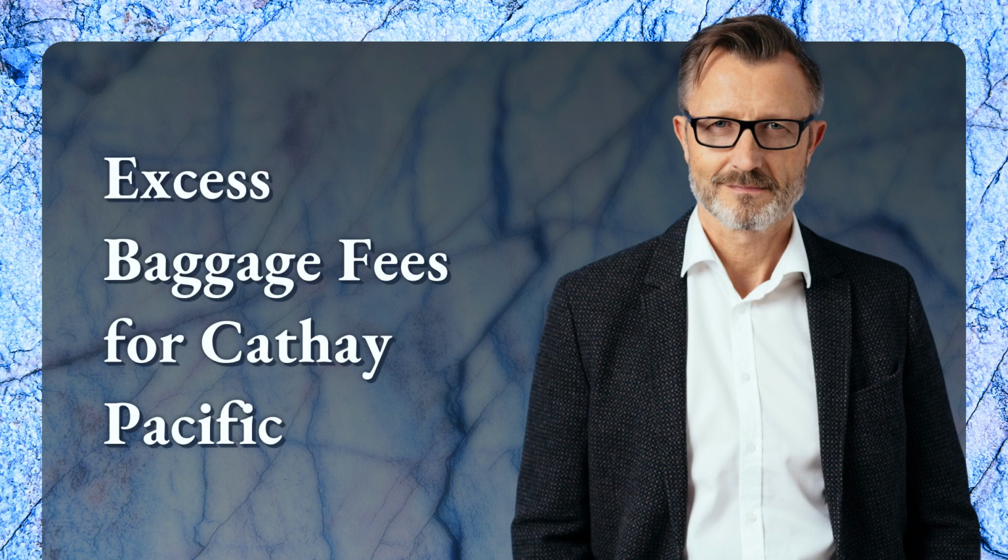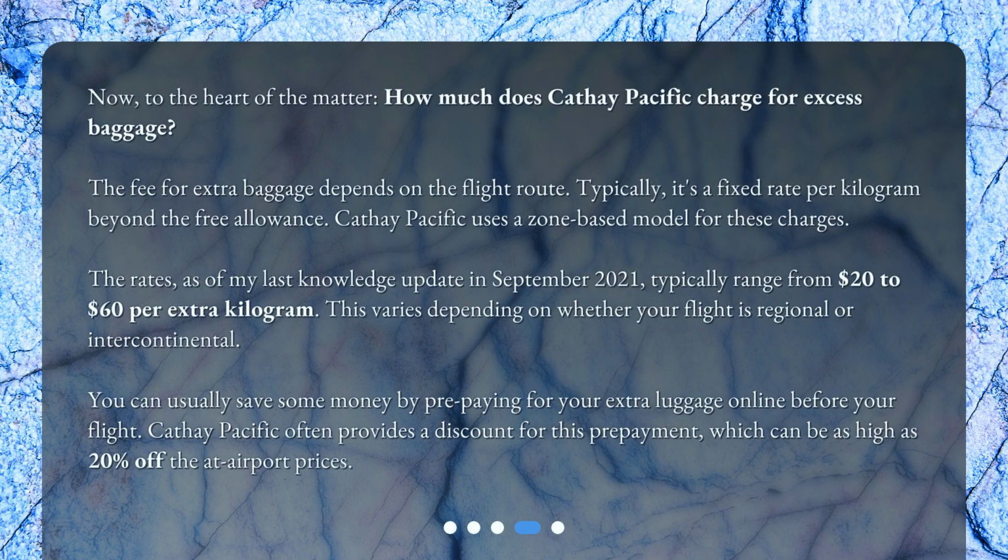Excess baggage fees for Cathay Pacific. Now, to the heart of the matter, how much does Cathay Pacific charge for excess baggage? The fee for extra baggage depends on the flight route. Typically, it's a fixed rate per kilogram beyond the free allowance. Cathay Pacific uses a zone-based model for these charges. The rates, as of my last knowledge update in September 2021, typically range from $20 to $60 per extra kilogram. This varies depending on whether your flight is regional or intercontinental.